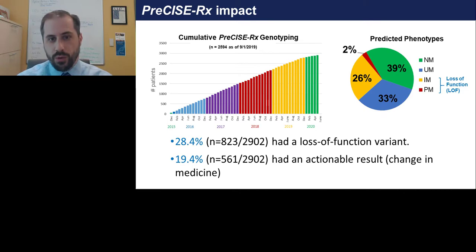So this program's been tremendously successful. You can see here that at the time, we're at 2,900 test results. And to this day, we're just over 3,000. And you can see our predicted phenotype reports were very similar to what you would expect by population frequencies. Approximately 28 or 29% of our patients altogether carried a loss of function variant.